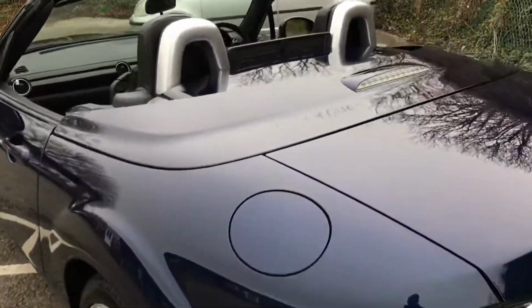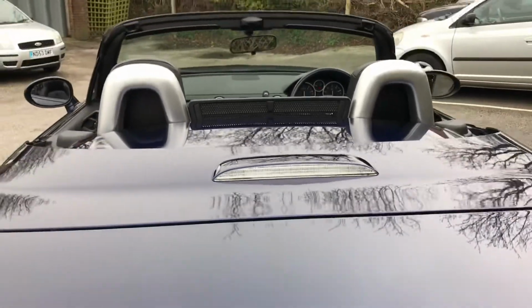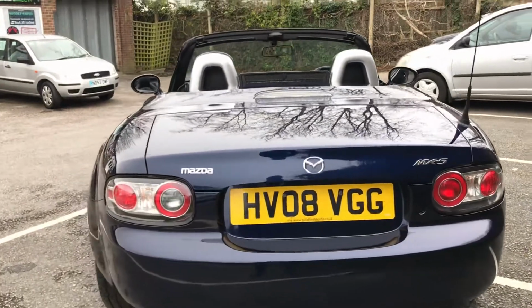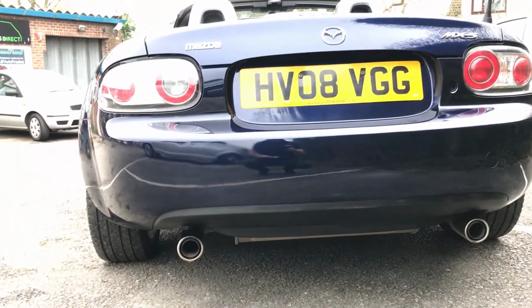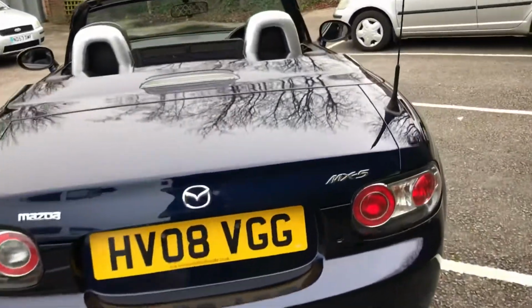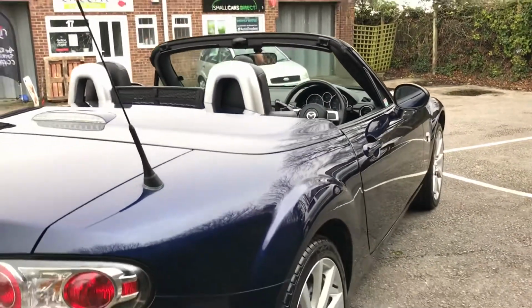Being electrically folding hardtop, you've also got a glass rear screen, heated rear screen as part of that. So you've got a nice sturdy rear screen as part of the hardtop. And I can show the operation of the hardtop shortly as well, just so you can see that everything works as it should. It'll also start the MX-5 for you.